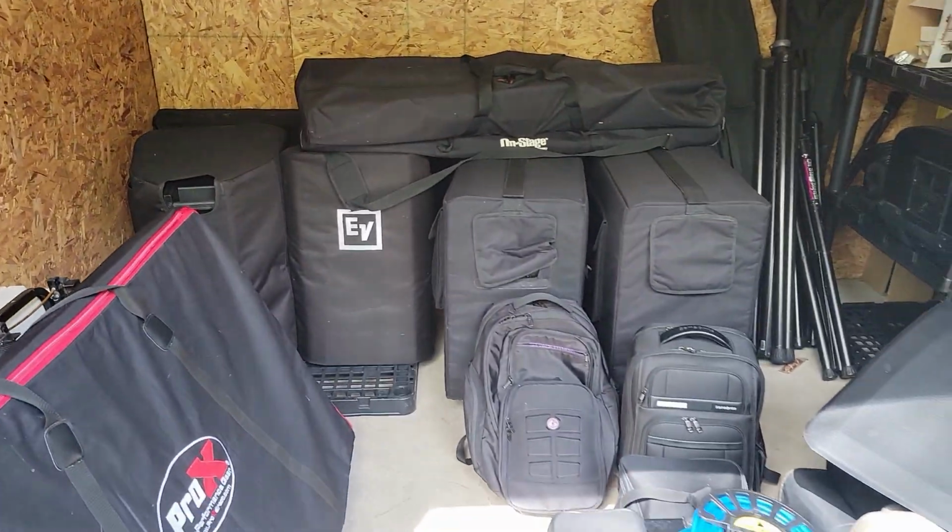I'm going to take some videos of this event. It probably will not be like a full gig log or anything like that. It'll probably just be snippets of how we work, the gear we use, and kind of my experience and so on and so forth. But this is kind of what the inside of my storage unit looks like.